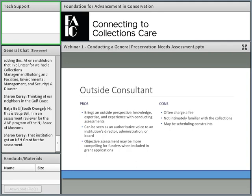Some advantages to hiring an outside assessor include that some might be more experienced. They've probably seen lots of different institutions and have familiarity with diverse situations. They might know what worked well for other institutions that might work well for yours. They're also usually more aware of outside resources and can point you to the newest breaking news in the field. They're usually a specialist in a particular area or type of collection, and that's very useful in making recommendations as they're experts.